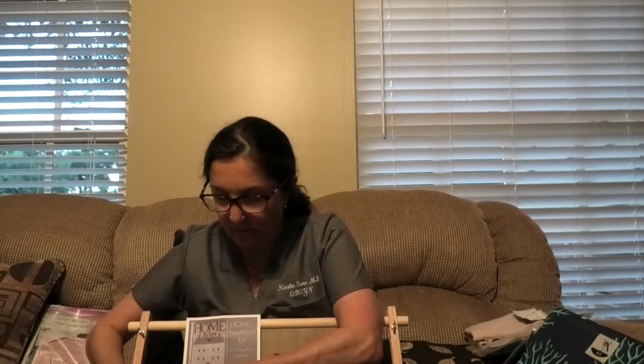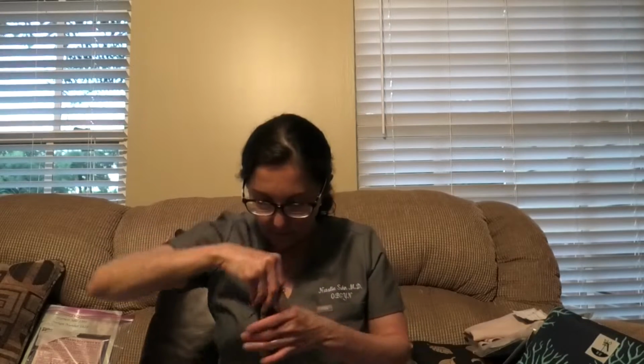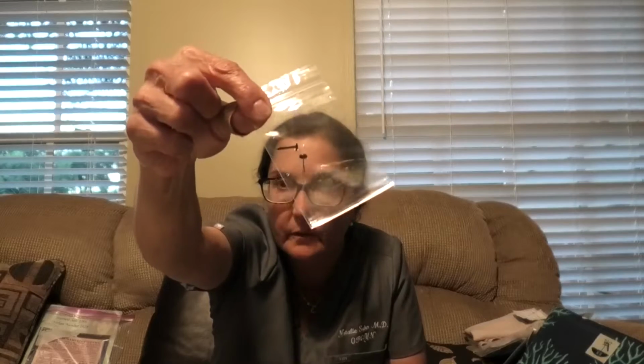But look at the stuff it comes with. I've got to show you this. It comes with DMC, which is fine. Here are your DMC colors. And it comes with something you don't want to lose. It comes with the little pins that make your book. Can you see them?